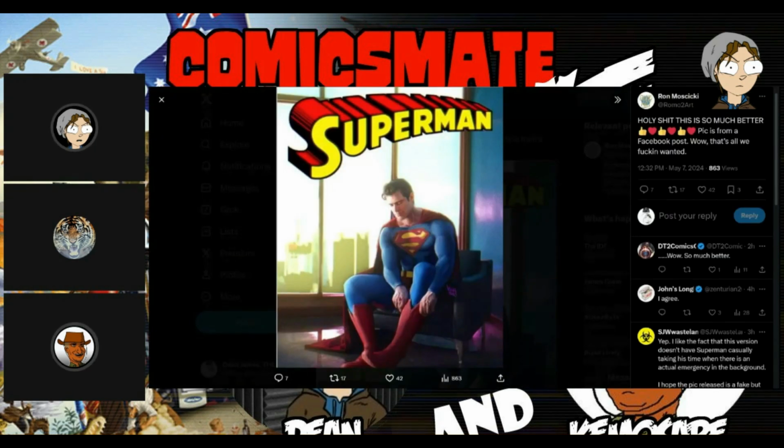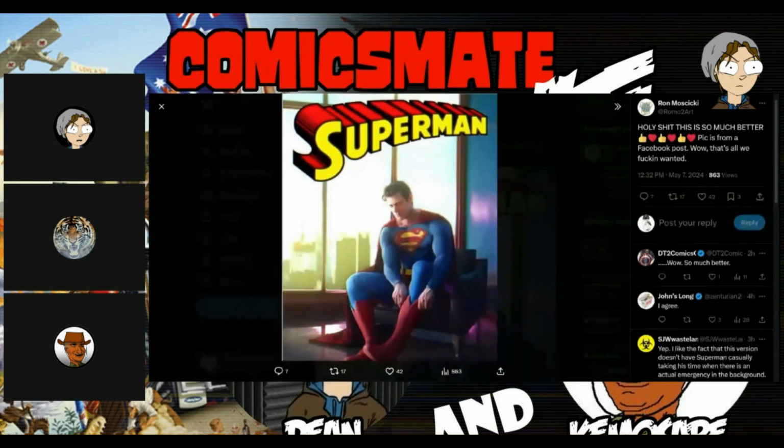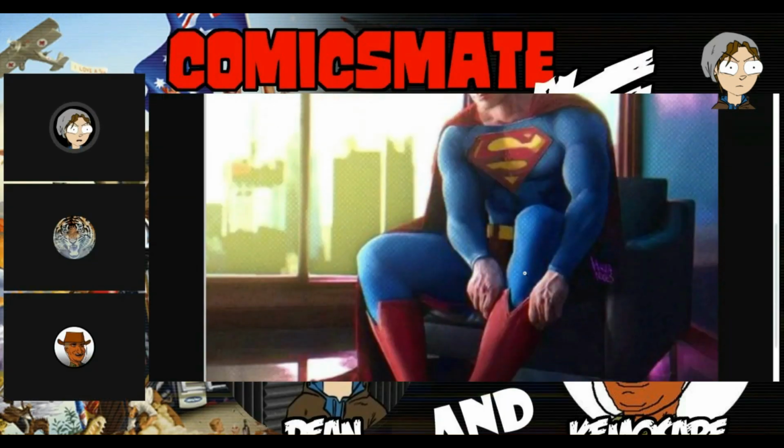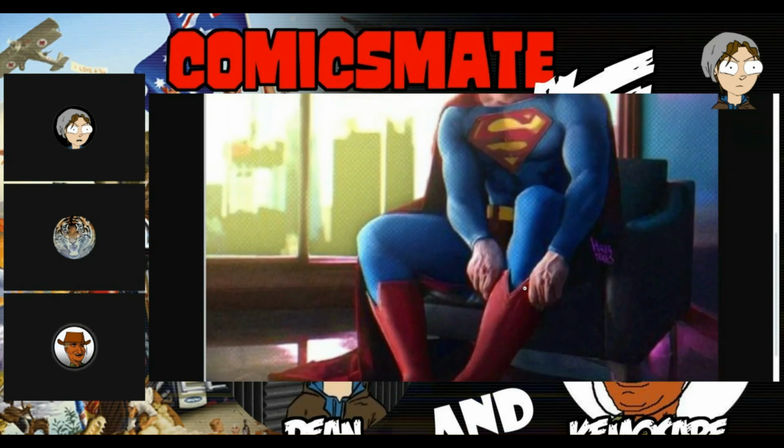Zoom right in. Look at the muscle. Look at the textures. The symbols right. Even got the boots right. Nobody gets the boots right. Yeah, that is infinitely better, man. Perfect. For real.